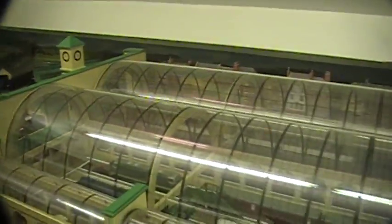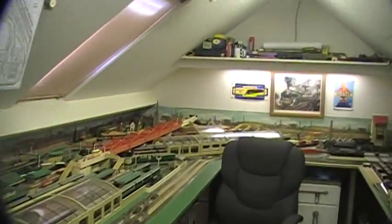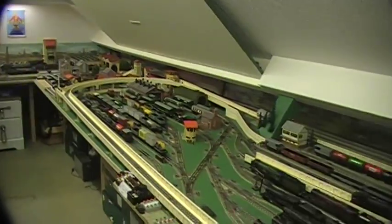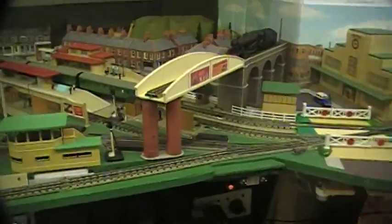Well, there you have my tour around my layout. It's been a couple of years since I did the tour, so this is more of an update. Just before we go, let me show you the controls a little bit. Here's all the controls. It's on a table that I can wheel around, and maybe a little look at some of the wiring.